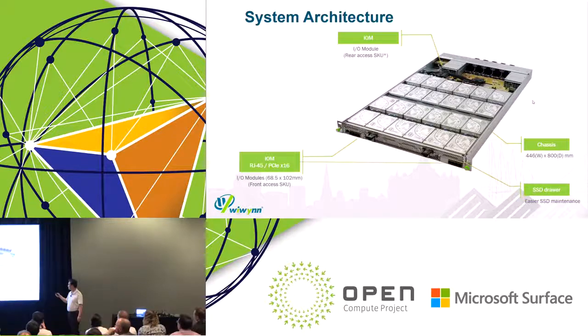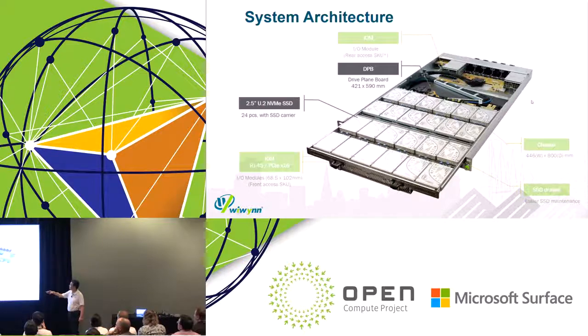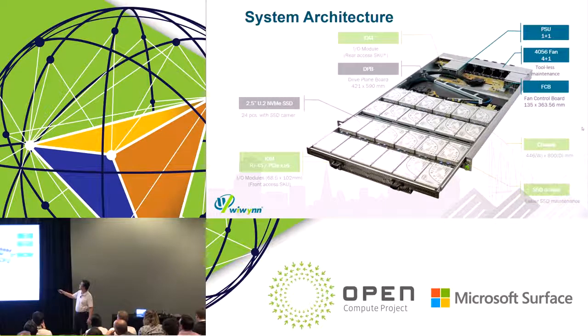This chassis can be pulled out. When pulled out, you can see the drive plane board here. The chips on the upper side are U.2 SSDs, and we put the PCIe switch chip on the bottom. That is the upside-down design. For power, we have 1+1 power supplies, and the 4056 fan modules, five pieces, are 4+1.